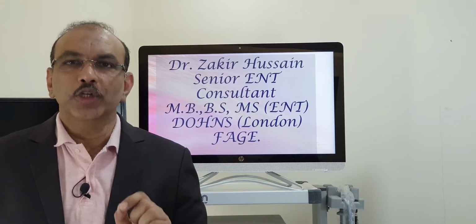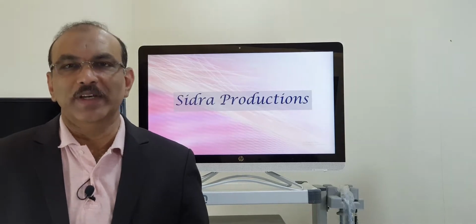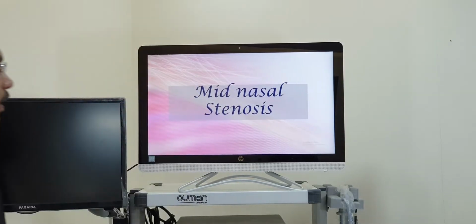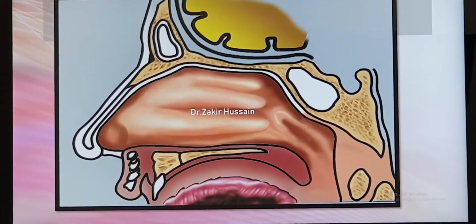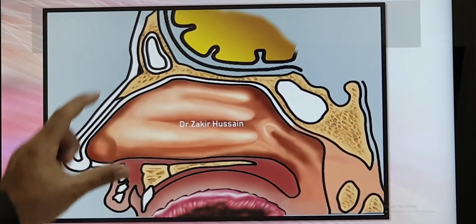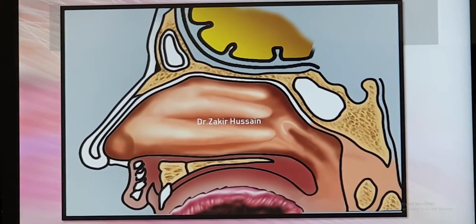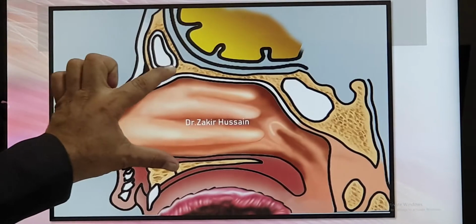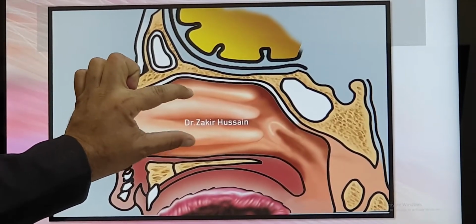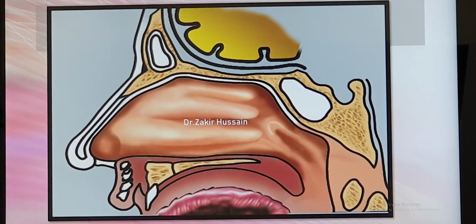Before going to the topic, let me tell you the structure of the nose first, so that you understand better. This is a diagram of a nasal cavity, and this is what happens in this condition, mid-nasal stenosis. Because of a developmental problem, the middle part of the nasal cavity will be narrow.